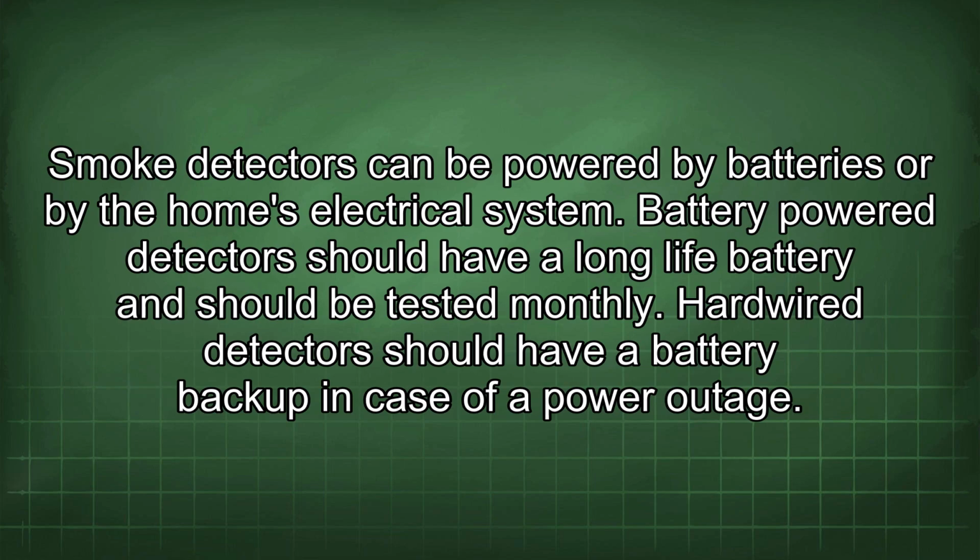Smoke detectors can be powered by batteries or by the home's electrical system. Battery-powered detectors should have a long-life battery and should be tested monthly. Hardwired detectors should have a battery backup in case of a power outage.